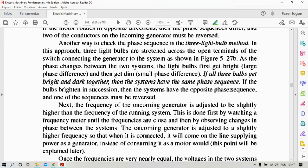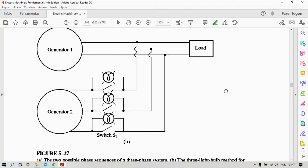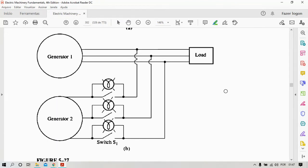Another way to check the phase sequence is the three light bulb method. In this approach, three light bulbs are stretched across the open terminals of the switch connecting the generator to the system, as shown in figure B. Let's see figure B. Here, take a look at this. There are three light bulbs. Observe carefully. The switch is open. The generators are not connected. The switch is open, but we are using three light bulbs between generator 2 and generator 1 to see if the phase sequences match.